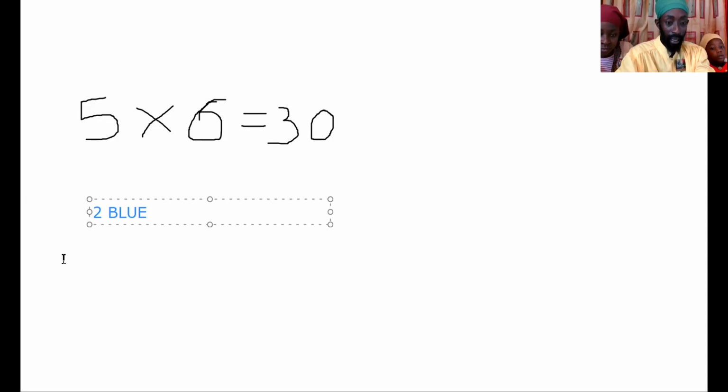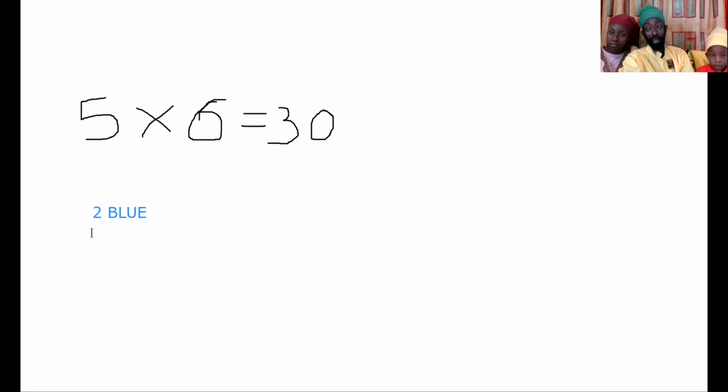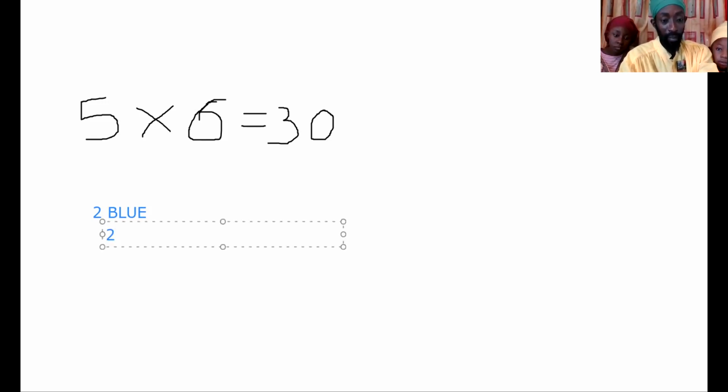And then he has 3 red stickers? No, 3 times as many red stickers as blue. Oh, so he has 3 times as many red stickers as blue stickers. How many red stickers does he have? Well, to find out that, we have to multiply 2 by 3. 2 stickers multiplied by 3 gives us 6.